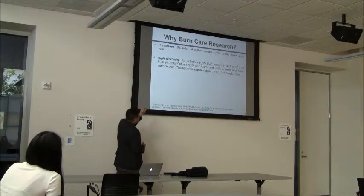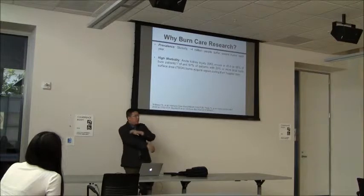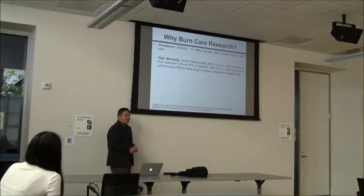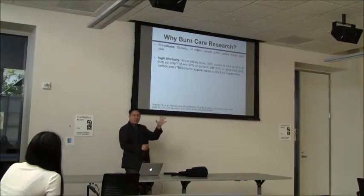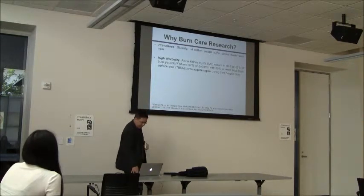Another big one here is 97% of patients with 20% or more burns, 20% is about 2 arms worth, they'll get a severe infection called sepsis. Are you guys familiar with the word sepsis or heard of sepsis before? Okay. So this is pretty big.